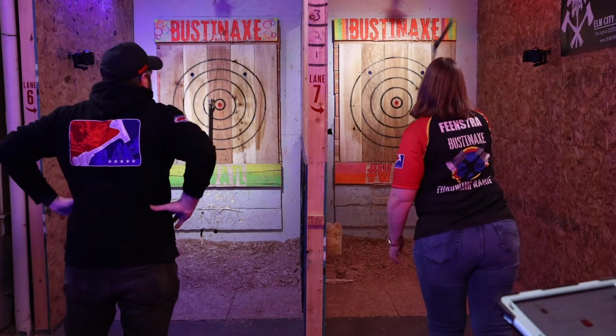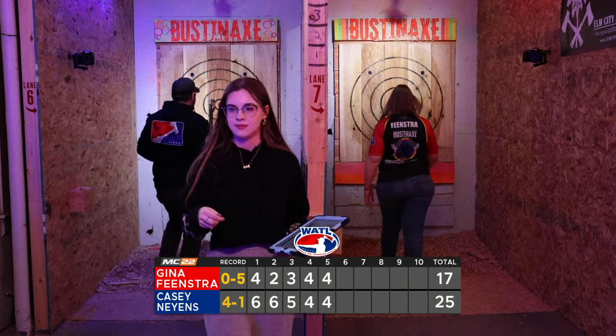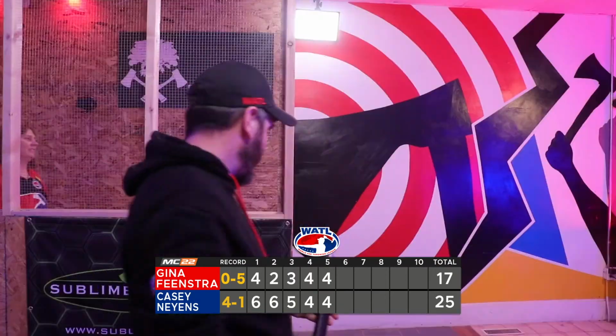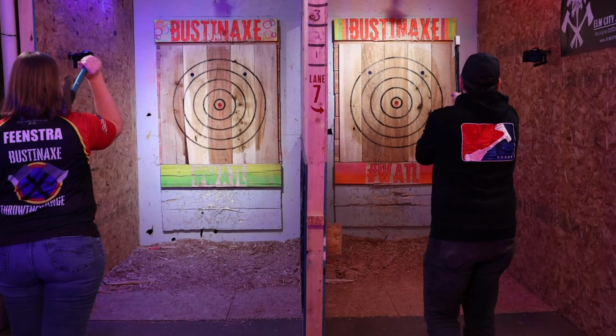Ooh, that's going to be awfully close. Yeah, it could be a 4, 5 there for Gina. Maybe. 4 Casey. No, it is popping through. Yeah, so that is a 4 for Casey Laserwolf Nines. So Gina, again, unable to capitalize on that 4 from Casey. So 25-17 Nines with an 8-point advantage after the first half.